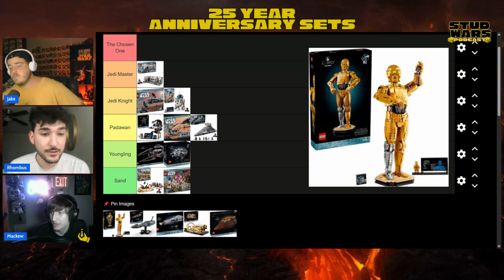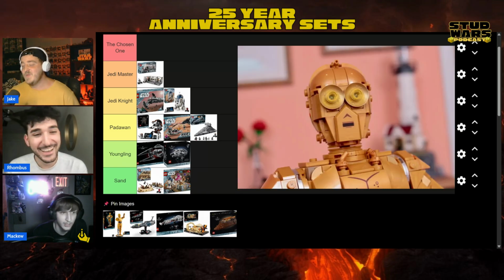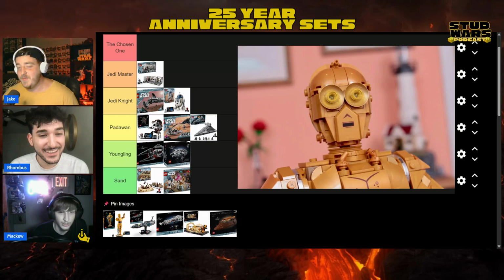Like he's one of my favorite droids, but they absolutely canned it with the face, dude. Those eyes are actually soulless. It does not look like C3PO. I don't mind it, I think it looks fine.